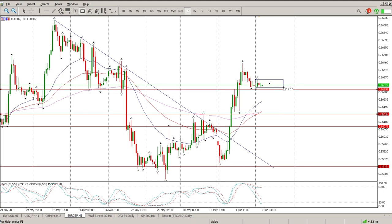So wait for the hour bars until the open, and then draw your range around that and trade the breakout of that range. At the moment we're going pretty much nowhere, but I would reckon a deeper pullback is well worth a buying opportunity. So that's something worth watching, Euro British Pound at the moment.